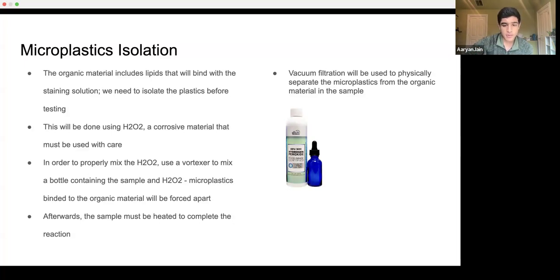This would force microplastics, which are bound to any organic material, to be forced apart and separated as much as possible. Afterwards, the sample must be heated to complete the reaction. Then a vacuum filtration will be used afterwards to physically separate the microplastics from the organic material in the sample.